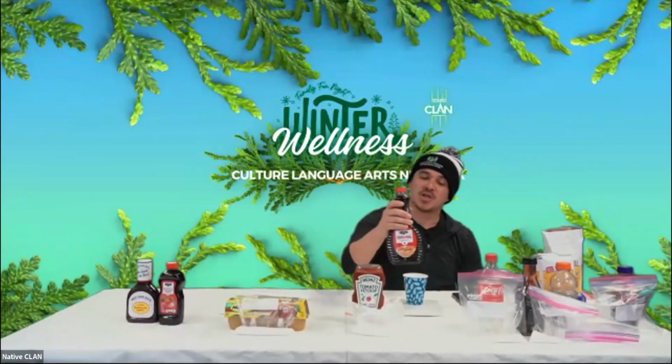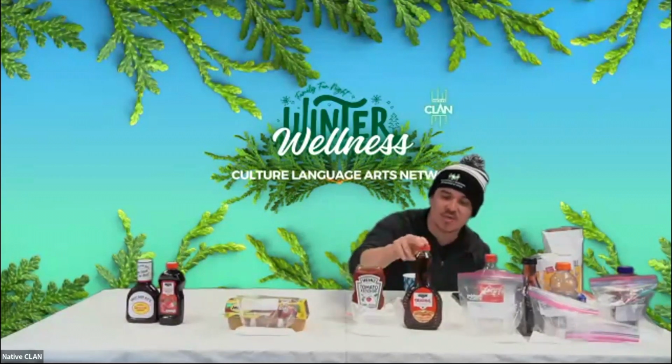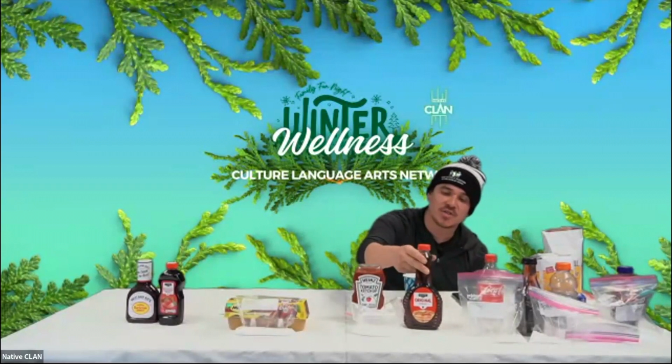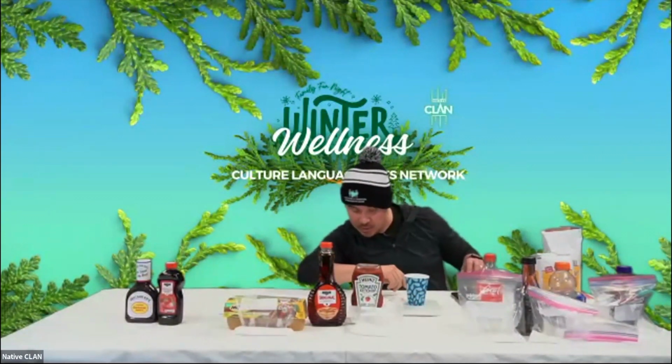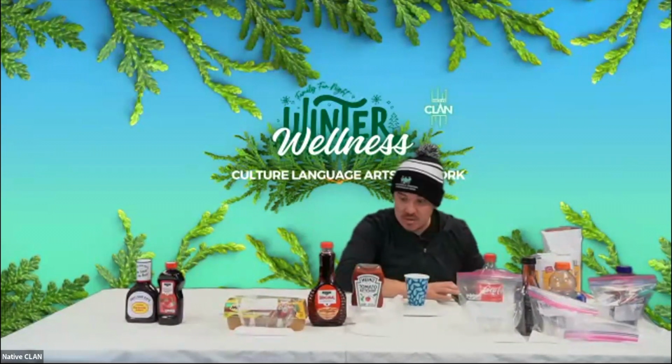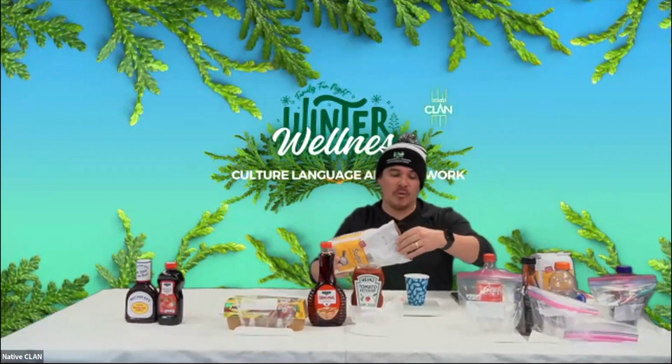I know this is actually the highest one, so let's just get it out of the way right now. This has 24 servings. A serving size is 2 tablespoons. There's a ton of sugar. We got 24 servings times 23 grams of added sugar: 552 grams of added sugar if you were to down that whole bottle.